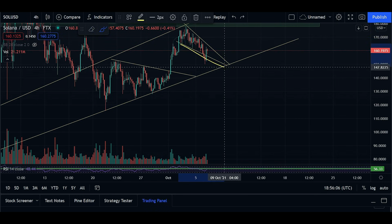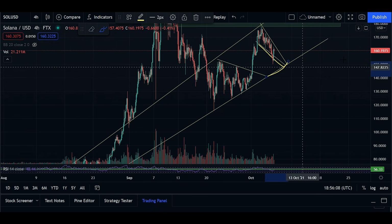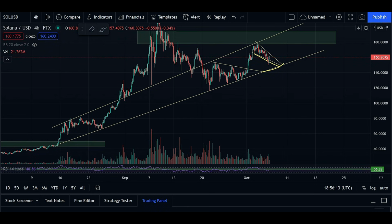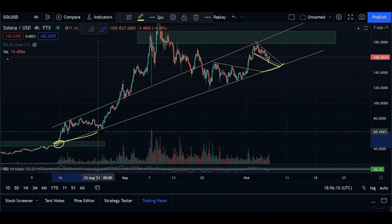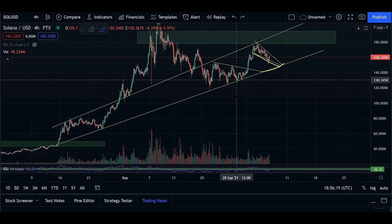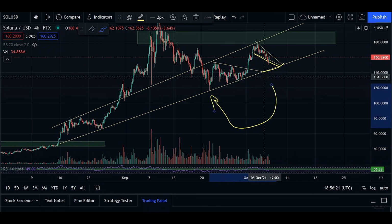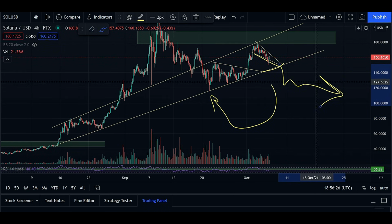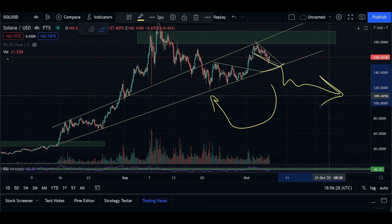If we lose that line, we have one more failsafe of support, which is going to be this ascending line that has been started all the way back from August. This line starting here, all the way up, coming up off all of these lows, creates a massive level of support. If we lose this line, do anticipate a massive continuation of a fall to the downside, and we could be looking back towards $115 to $100 Solana.